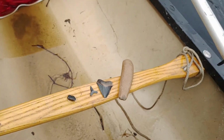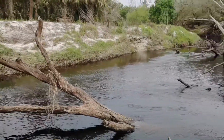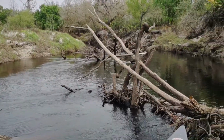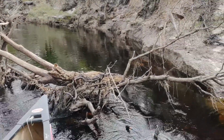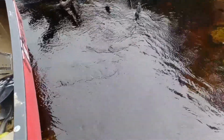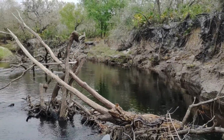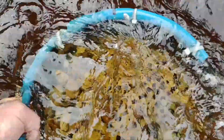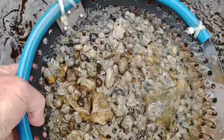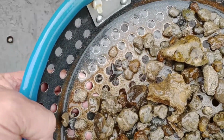So now we're going to try a little digging here. These trees that have fallen in the water make it tough to get up this creek. What do you want to call this? Yeah, but seems to be some buildup right here, so we'll try a little digging and sifting. We're trying a little pan in here with our veggie scoopers.